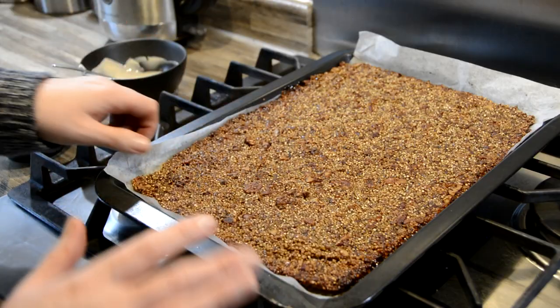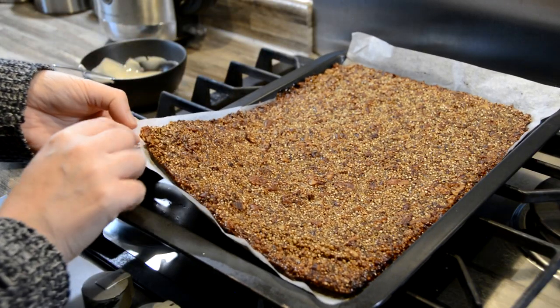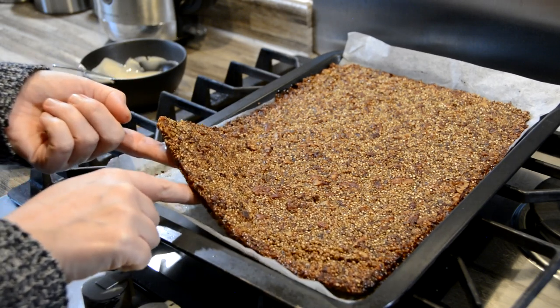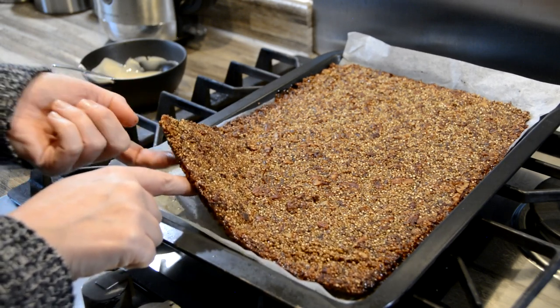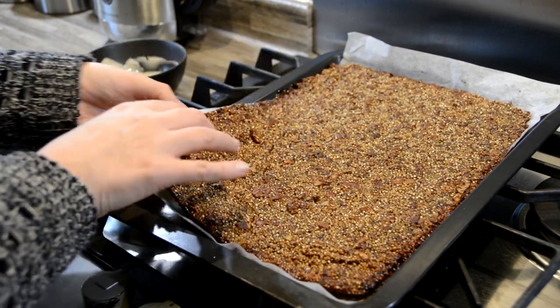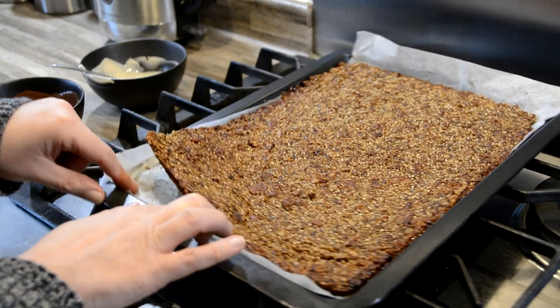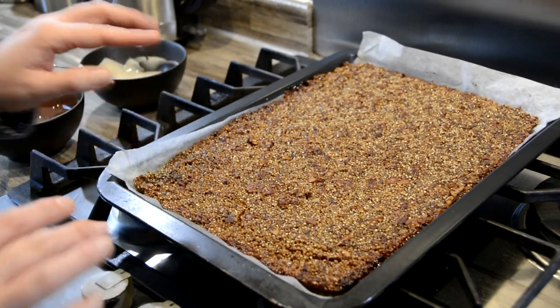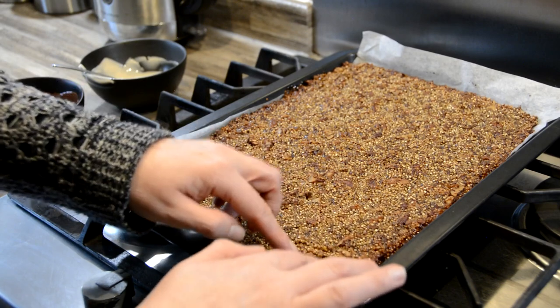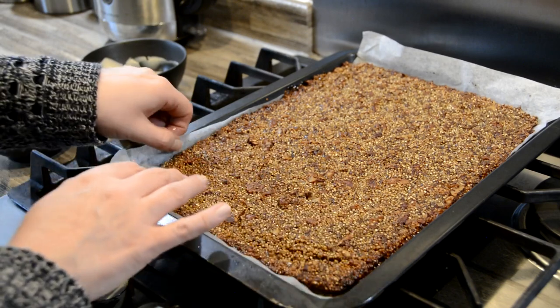So I'm really pleased to say that this has really started to firm up. I don't know if you can see that. That is actually coming up in like whole sections now. That's already much firmer than it was when we first took it out of the oven. And I will say that I do think I've probably spread this a little bit thick. So that's probably partly my fault as well.